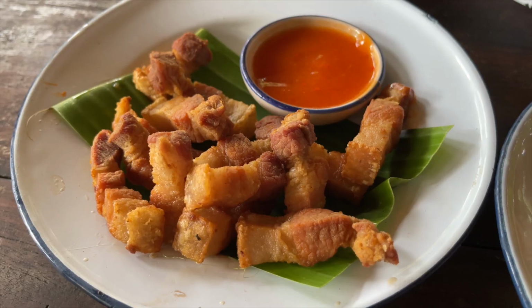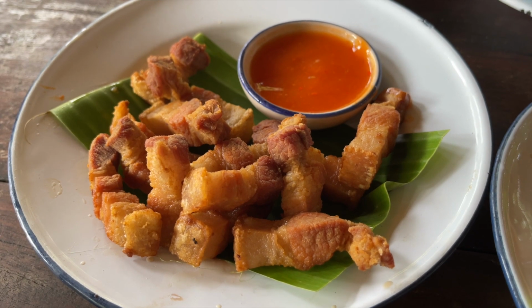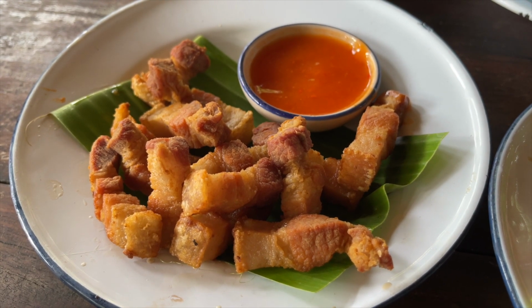It's very hot, but as you bite into it, it releases that juicy fat from the pork, and that chili sauce just gives it a lovely sweetness and spiciness. Wow, that's good.